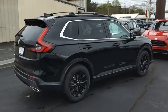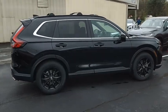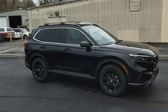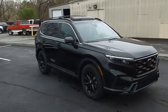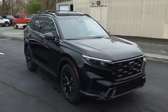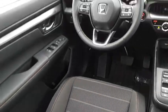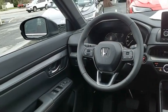The Honda CR-V Hybrid offers a powertrain with plenty of energy, a cabin with plenty of room, and a ride with plenty of comfort. This is all in addition to the fact it's a hybrid vehicle and the additional efficiency that it offers. A vehicle like this doesn't come along every day. Come in and get it before someone else does.